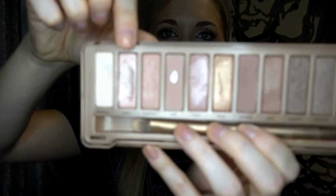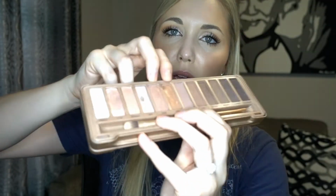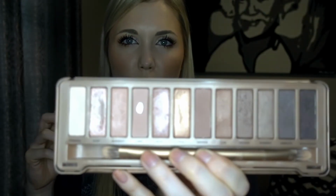They also have really beautiful lid shades in here. I love using Dust right here. Looks like Pixie Dust to me. Or I think this one is called Trick. Yeah, Trick or Buzz. I think those might be the only really foiled shimmers in this palette, but those are the three that I'll use as lid shades, but I can mix and match with other metallic shades in my collection as well.